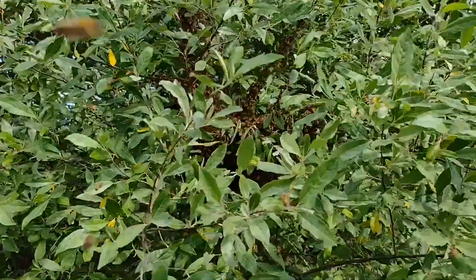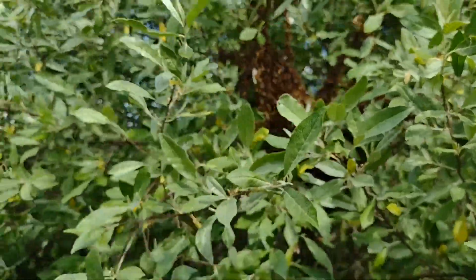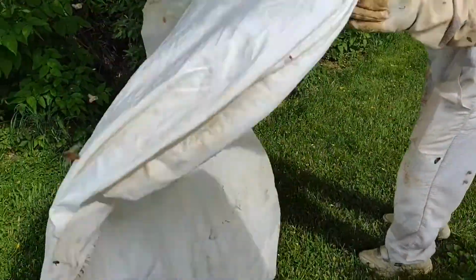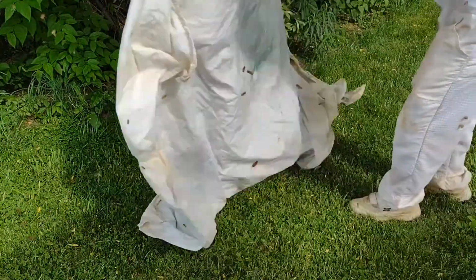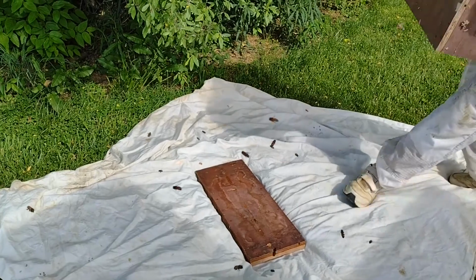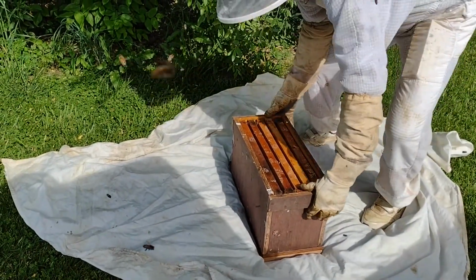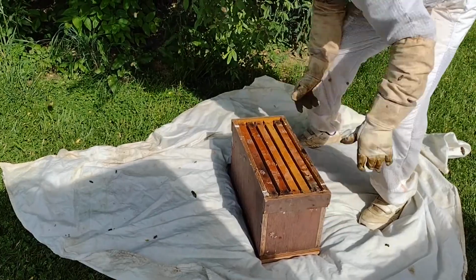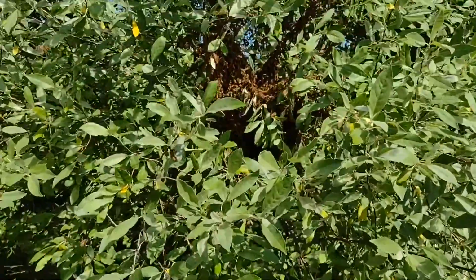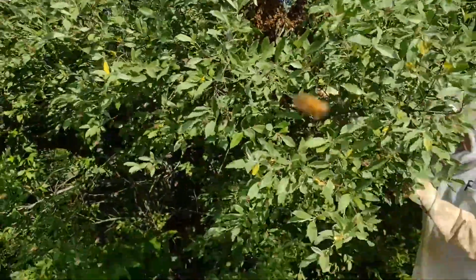Okay, back to that swarm. There they all are. There's still a few in the air. They're coming in. We're going to try to catch them. First, they have to decide that they want to occupy this box. We're going to do our best to convince them. Are you ready? I'm ready.